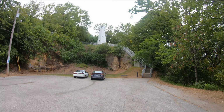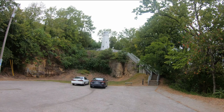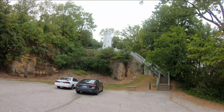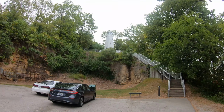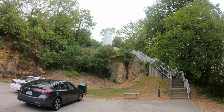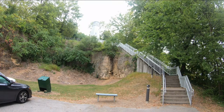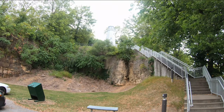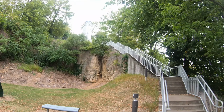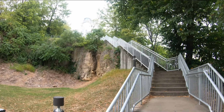So another side attraction my wife saw was to this lighthouse, Mark Twain's lighthouse. And she told me to walk up to it to get some exercise. And I'll meet her back down in the downtown, but I don't think she realized how many staircases there are to get here. It's like walking up to the top of a 30-story tall building. So I'll do this last set of stairs here. See what I can see from up top.